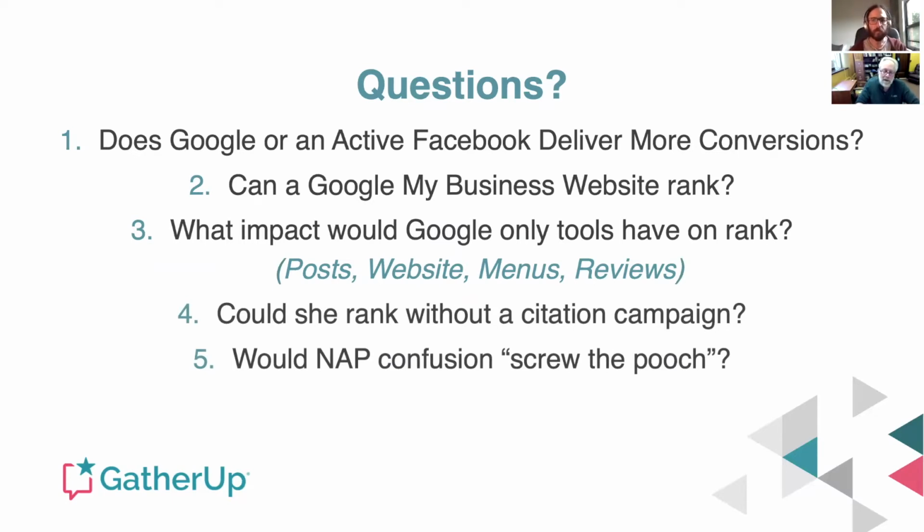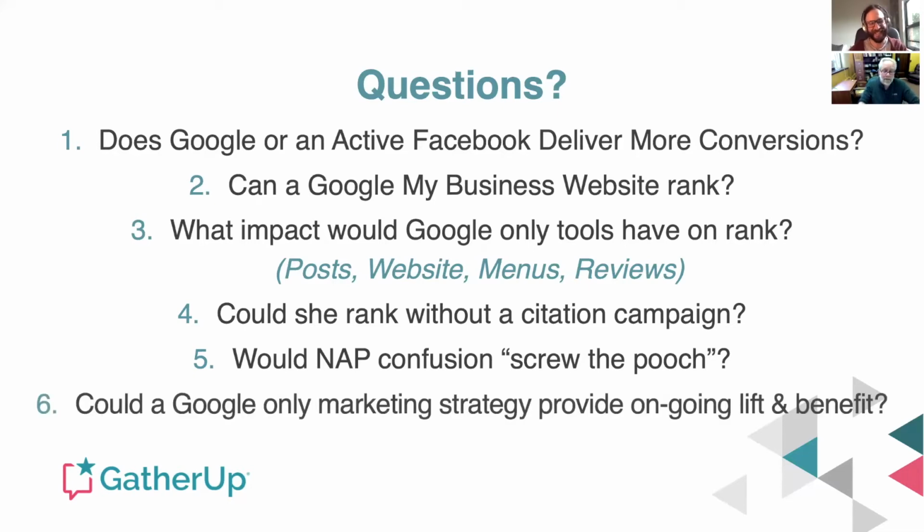I didn't want to pay for a citation campaign. And I figured that the NAP confusion would be a good situation in which to test whether or not the dogma around NAP being consistent as a necessity was true or not, or would it, as I note here, screw the pooch. And ultimately, whether a Google-only marketing strategy could work to provide ongoing lift and benefit for a small business like this.